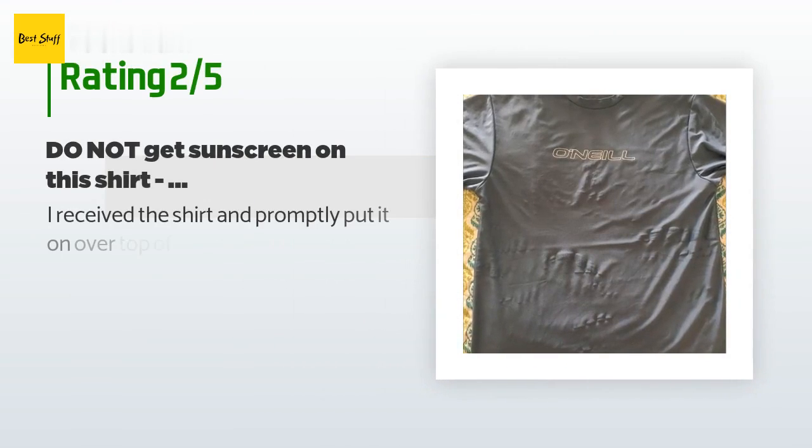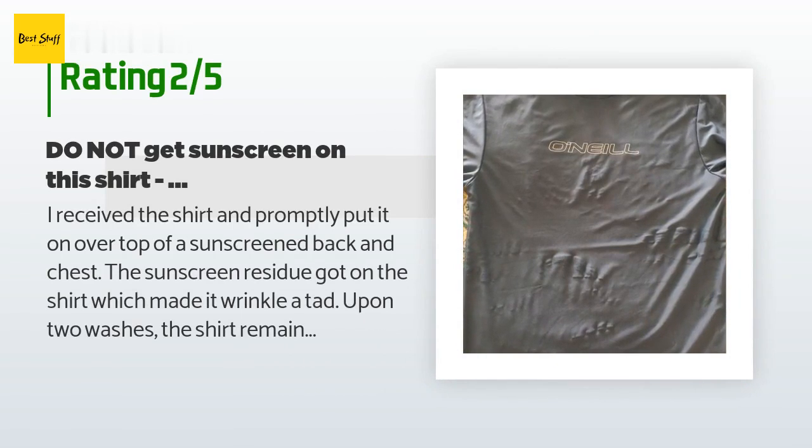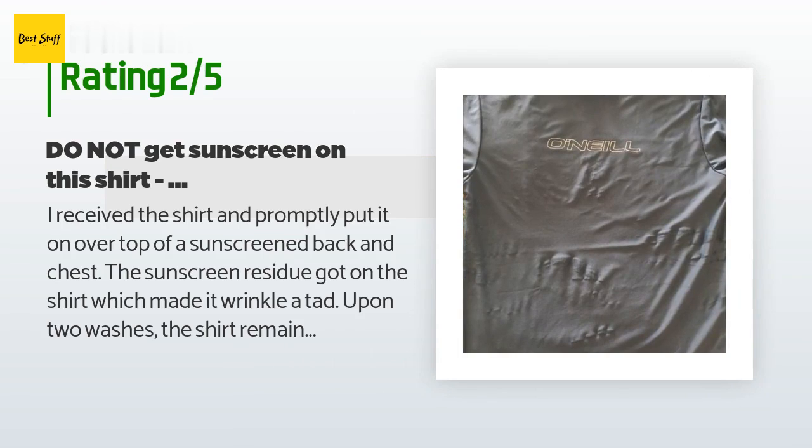An unhappy customer said, "I received the shirt and promptly put it on over top of a sunscreened back and chest. The sunscreen residue got on the shirt, which made it wrinkle a tad. Upon two washes, the shirt remains wrinkled where it touched sunscreen. Not pleased with the way this shirt reacted to sunscreen.